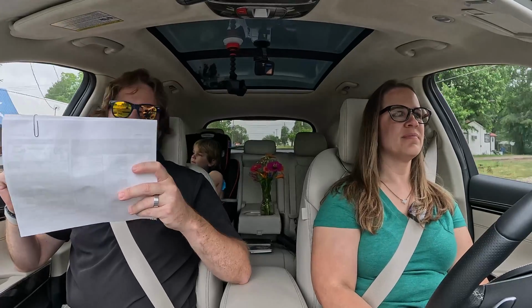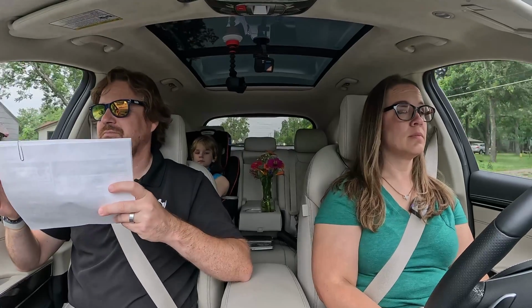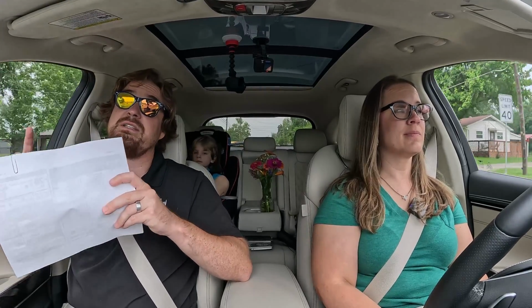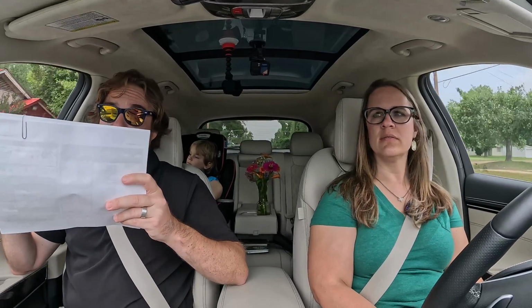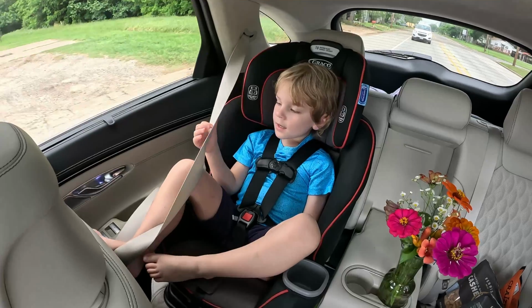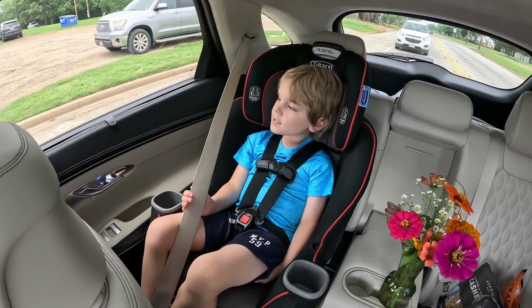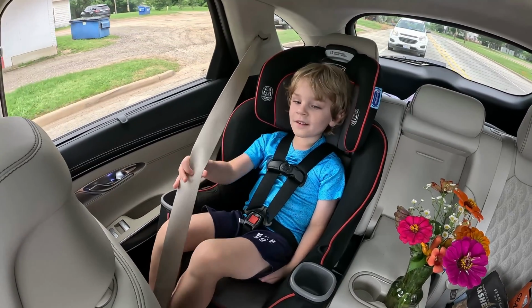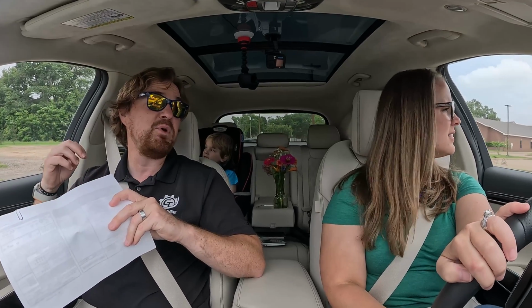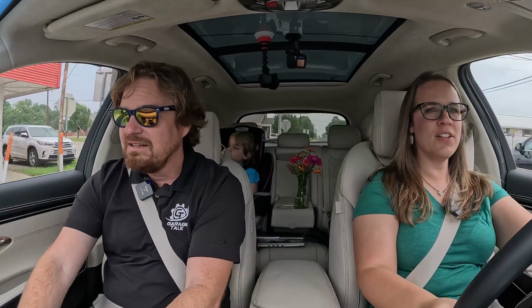Care to guess the MSRP for this one? This is not the most expensive GV70 we've had, but pretty close. 63. Tucker, any guesses? Mommy said 63. She was close. 65. Well, looks like Tucker's winning by Price is Right rules. 68,870. Wow. Tucker, you got closer than me.